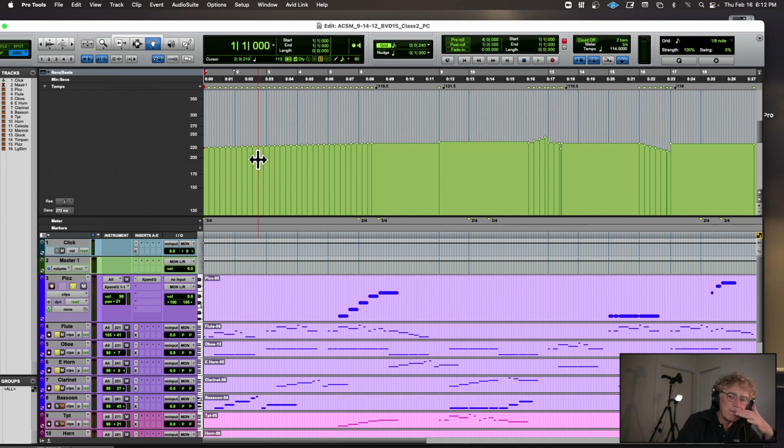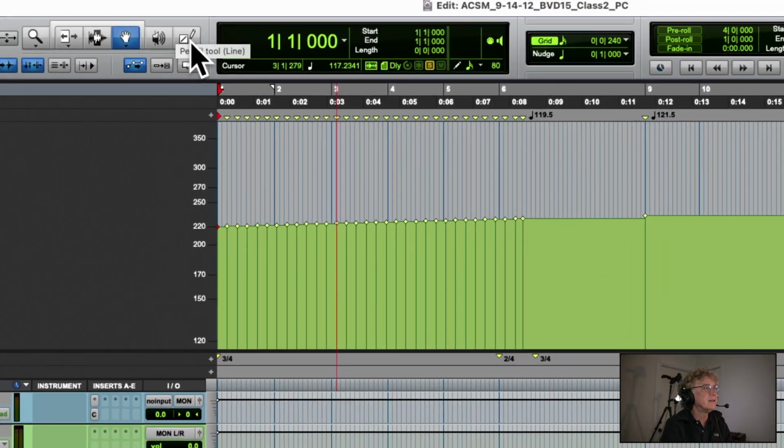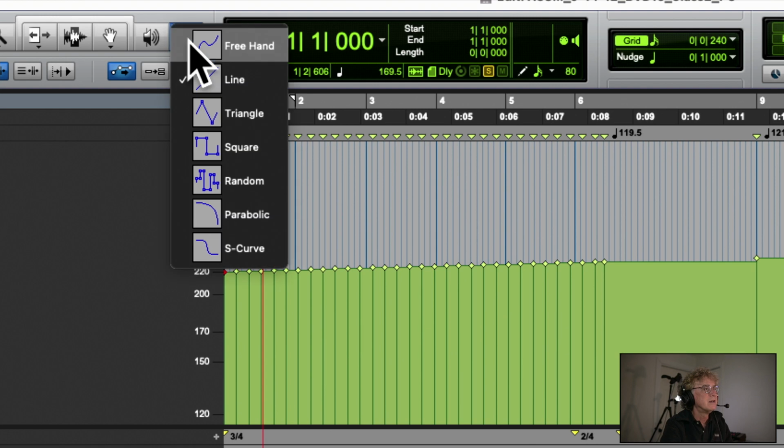No, I used a pencil tool. So where's the pencil tool? The pencil tool for this ruler exists right here. All right. You don't use this for MIDI editing, but for editing this and audio tracks, this is your ruler. So if you notice that it has a downward facing triangle, which means that there's another menu there. So if you click on this, it opens up and it has all these different shapes.